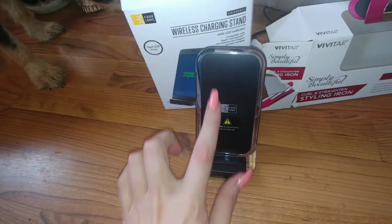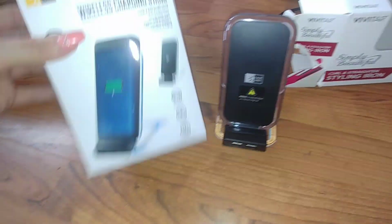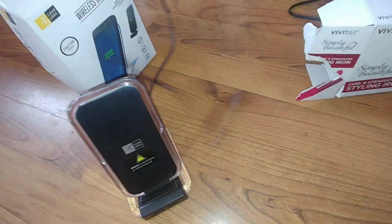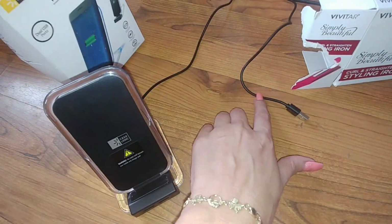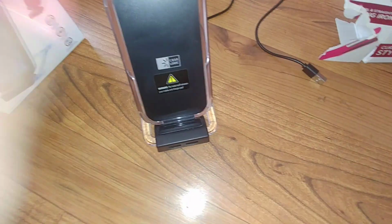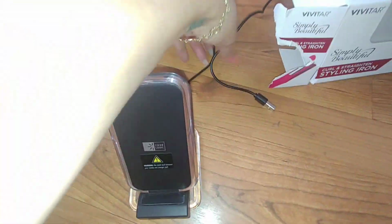Okay, the next thing I found is already out of the box because my son's already been using this. It's a wireless charging stand with an LED indicator. And what you do is you plug it into a charging box. See, it's got that cord, and then this lights up. It shows on here it lights up blue, but it actually lights up red. This whole thing lights up red, and you just set your phone on here and it charges.